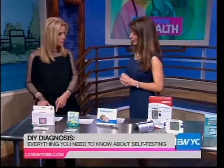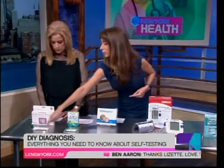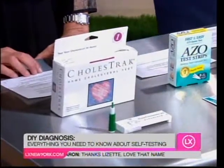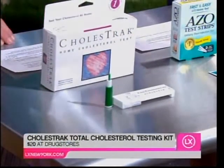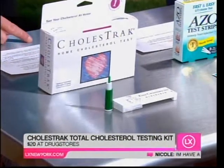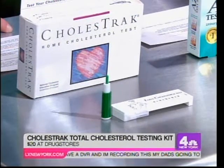Okay, let's do it. Cholesterol tests. So this is done with a finger stick. You put the drop of blood on this little device, and it gives you your total cholesterol reading. Now, the total cholesterol is a useful number, but it's not enough information. You really want to know your breakdown of the good cholesterol and the bad cholesterol. So this is a skip it.